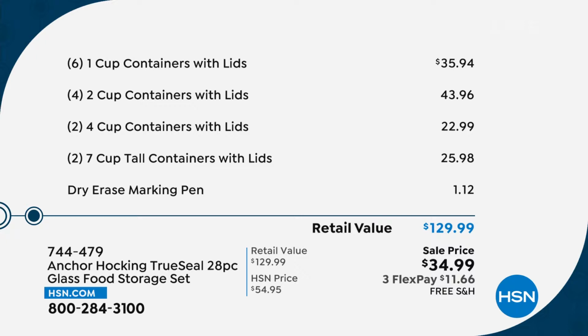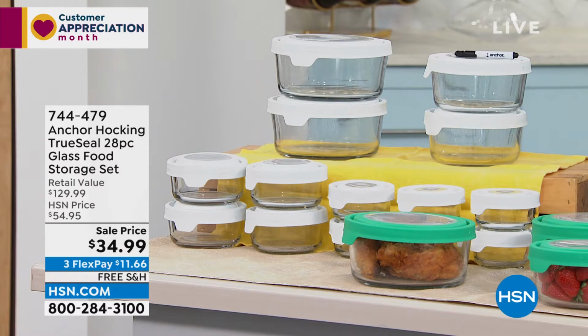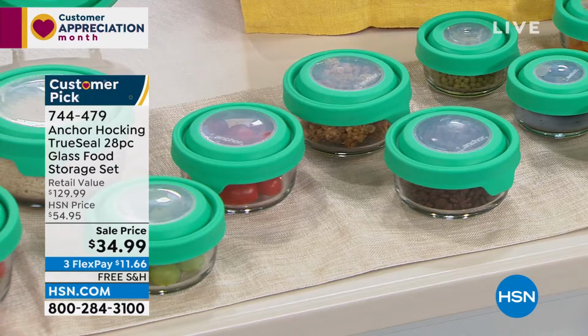The 2 4-cup containers with the lid, the 2 7-cup tall containers with the lid, and you also get the dry erase markers. Here are the colors: white and mint green. Free shipping and handling. Stock up, stock up, stock up. Because with the free shipping and the significant savings, this is a big deal.